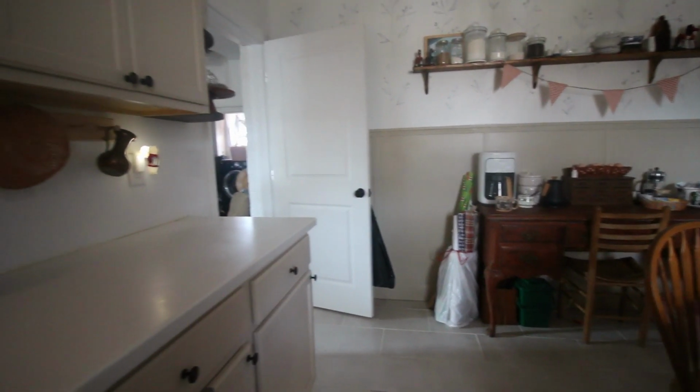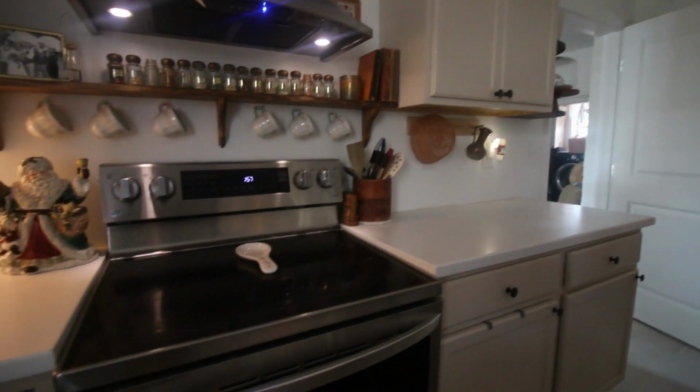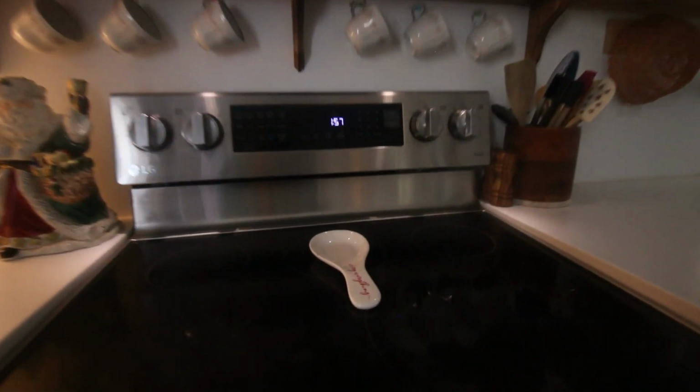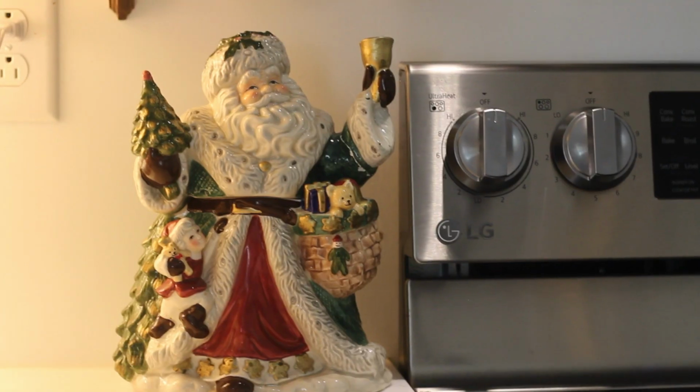But I went completely bare just about on our countertops for Christmas because I wanted to be able to bake and put crock pots up. And whenever we host Christmas in a couple of weeks, we are going to have about 20 people in our small house. Whenever you have that many people in the house, it closes up really quick, like it starts to feel small.